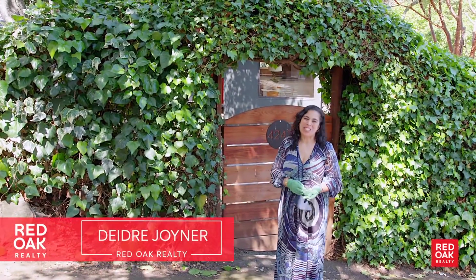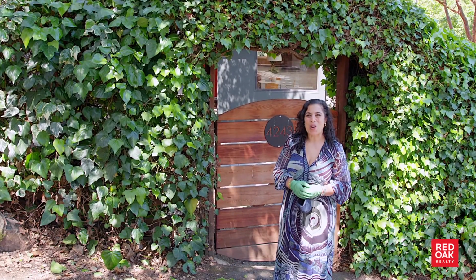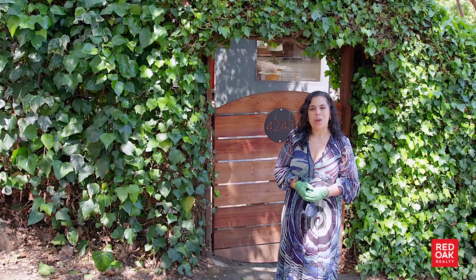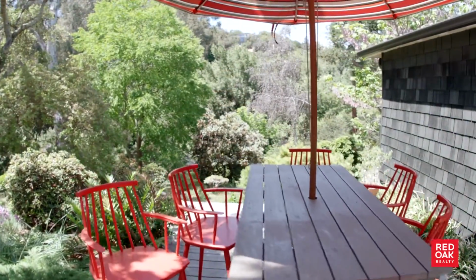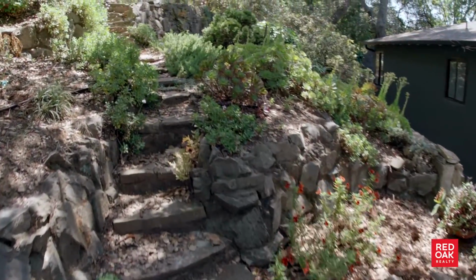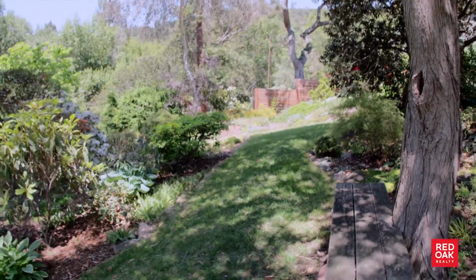Well, since I'm by myself, I'm gonna take my mask off so you can hear me, but welcome to 4243 Norton Avenue in Redwood Heights in Oakland, California. This property is near and dear to my heart because I live in the neighborhood and have for over 20 years. This home is very rare and has many magical moments, so let's take a look.